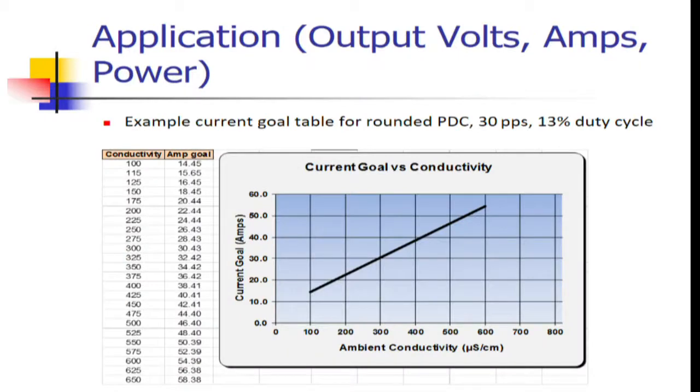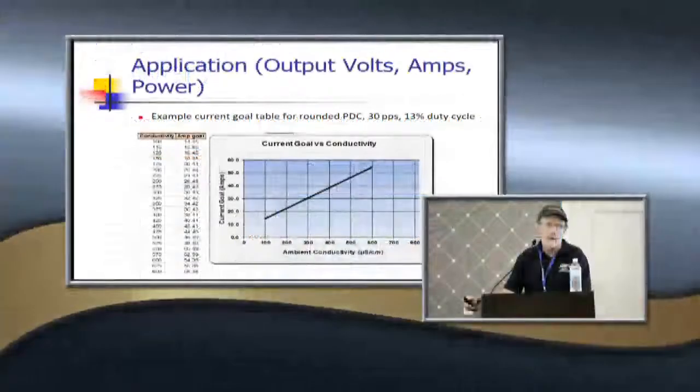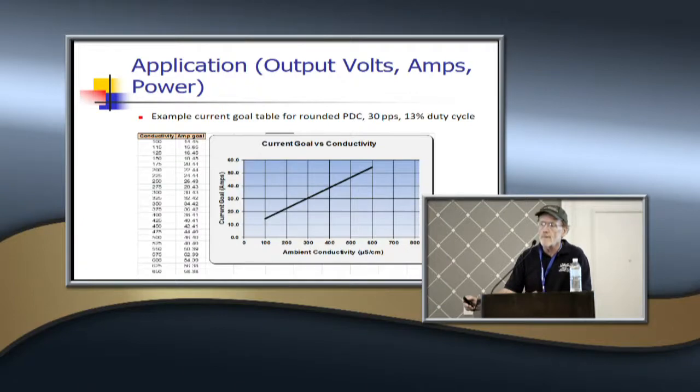And here is an actual table of that, a current table. I feel pretty good about this table, actually, for sampling snakehead. So you have a conductivity for the site. You take the conductivity, you go over, and that's the amp goal that you want for guidance. And that is just a graphic of that table to the right.